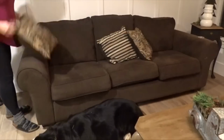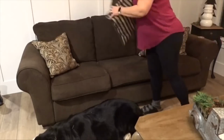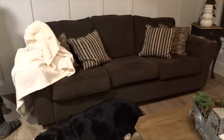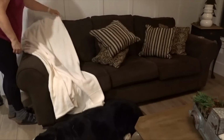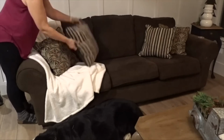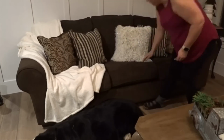I always struggle with what kind of pillows and blankets to add to this couch because it's so brown. So for several years I have kind of stuck with just white color, and I am adding this brand new blanket. My daughter gave this to me, and it's perfect size and a perfect texture for this couch. And then I'm also going to add my sparkly white pillow that I've added for several years.